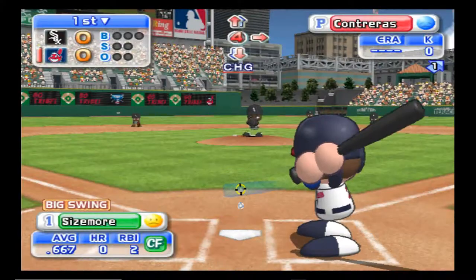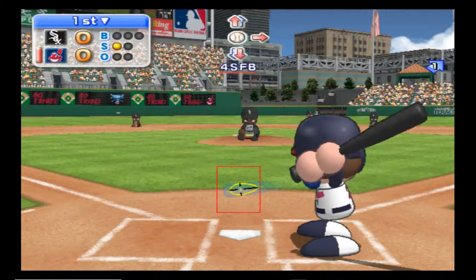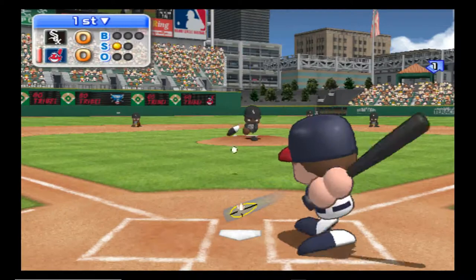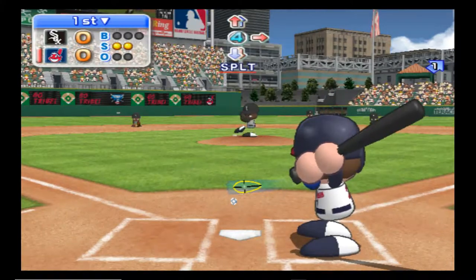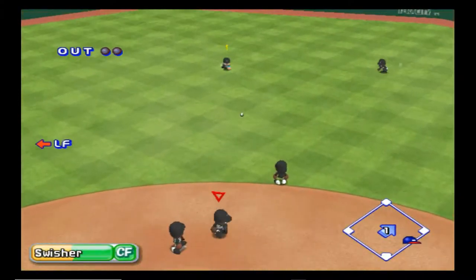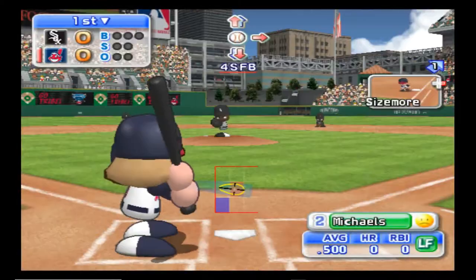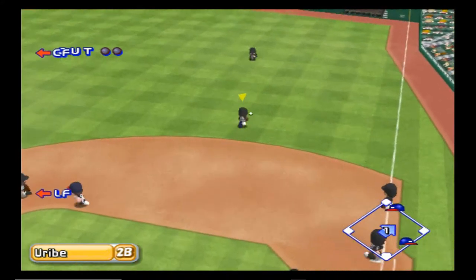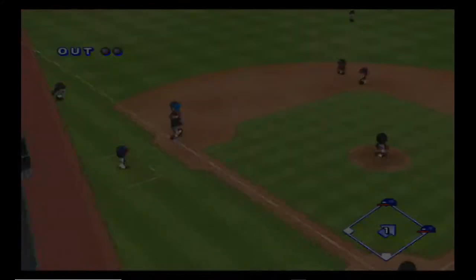Grady Sizemore will lead it off for the Tribe, batting .667. The leadoff man for Cleveland has been their hottest hitter so far. Contreras ahead 0-2. Probably going with the breaking pitch here, and that's going to be in between second and short for a single. Grady Sizemore is known for his ability to hit with two strikes. No different there. Jason Michaels, Konerko can't field it, neither can Uribe. It's a ground ball with eyes, and Cleveland is in business.